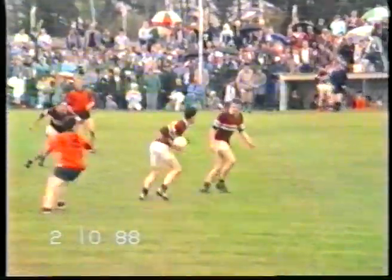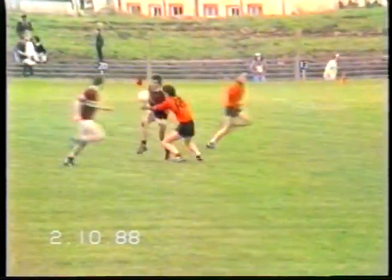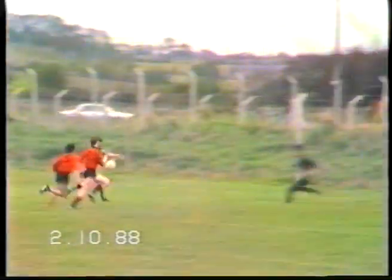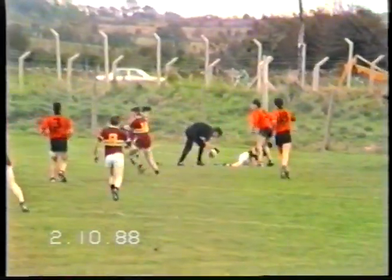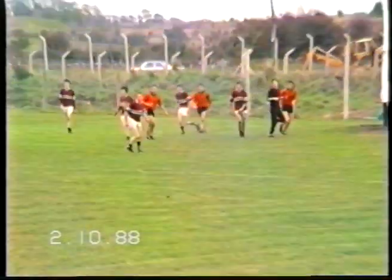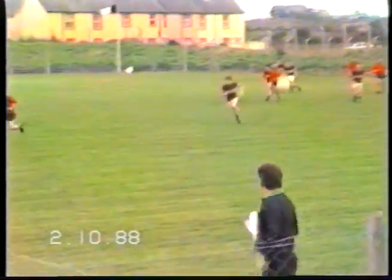This one is well held by Davy Highland. Thinks about it, lets it into Aidan Mullen. Aidan lets it out to Ger Gibbons. Ger lets a lovely ball in to Ger Butler. A great save by the goalkeeper. Great save. It was a great ball in by Ger Gibbons. Indeed, it was a great ball by Aidan Mullen out to Ger in the first place.